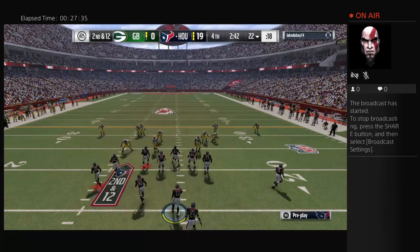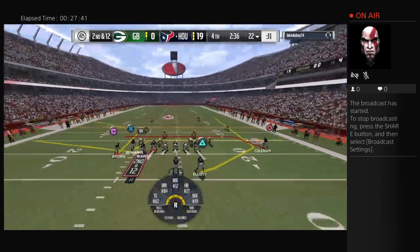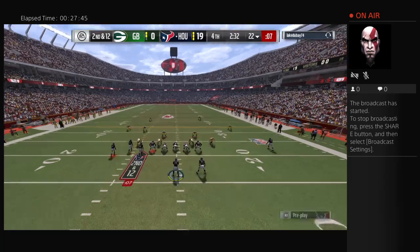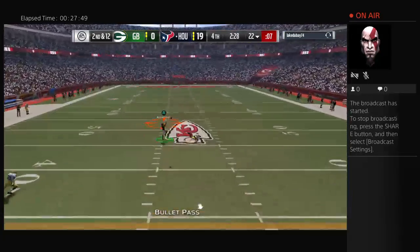And some changes here as the D-line separates some. The 4th quarter here, they've got the lead. They want to keep it on the ground. That's what they're doing. Smart football. Keep the clock grinding. Keep it going. But you got to figure now, they're going to see more people stacked up at the line of scrimmage.